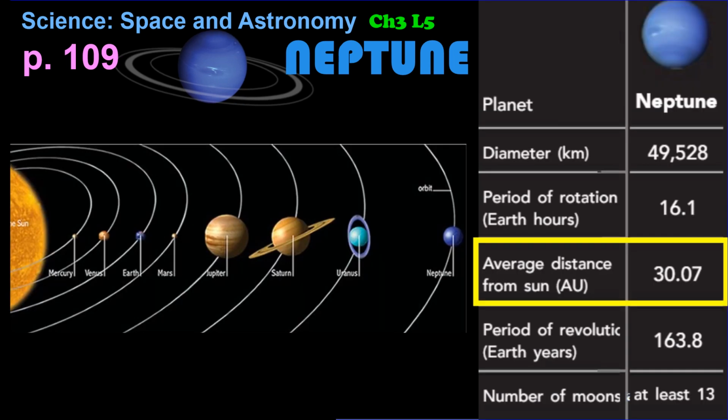When we look at Neptune, we get 30 times further out from the sun than the Earth. And that leads us to some really long years as we continue going further out into space. So that is 2.8 billion miles. Once again, a distance that we cannot possibly fathom. But it is 30 times further out from the sun.